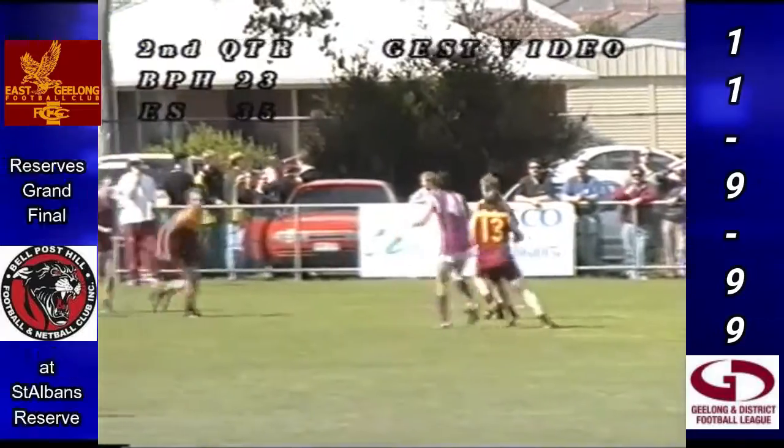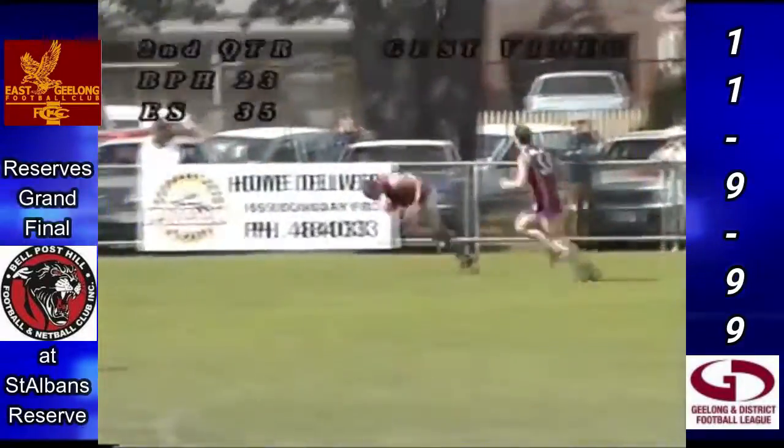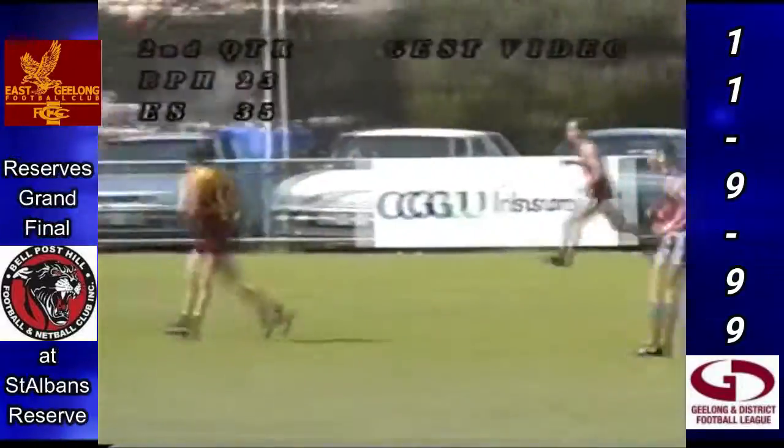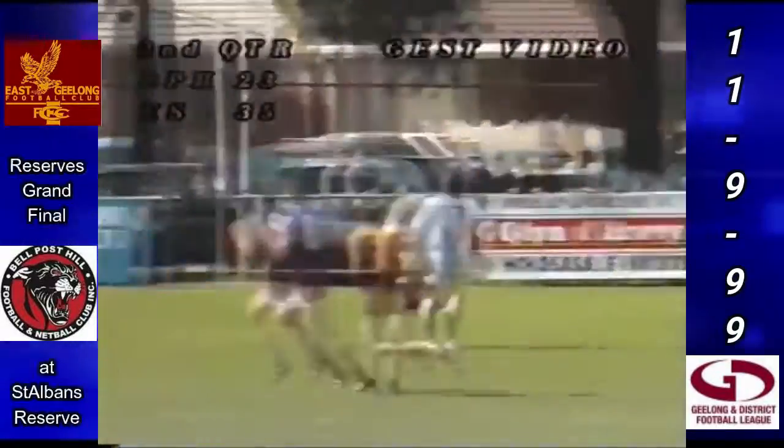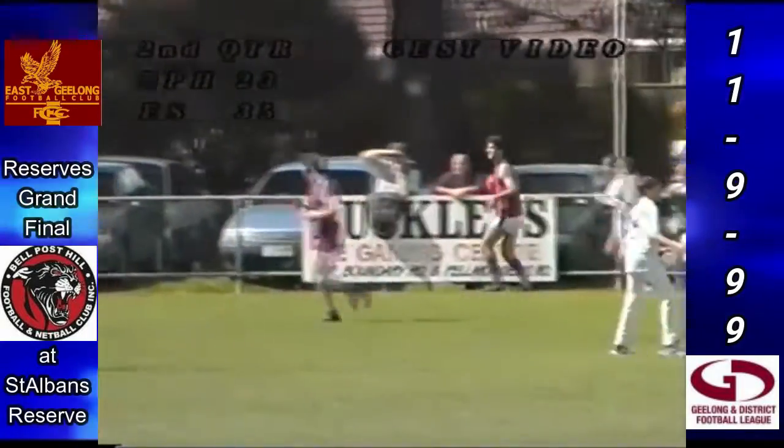And the Eagles are in attack, 5-5 to 3-5. The Eagles by 2 goals. Opportunity here. Good work was from Maranovic. Did the bounty throw in. Got it to his teammate. Running onto it was Ditchburn, who kicks to centre wing, and there's been a free kick paid.